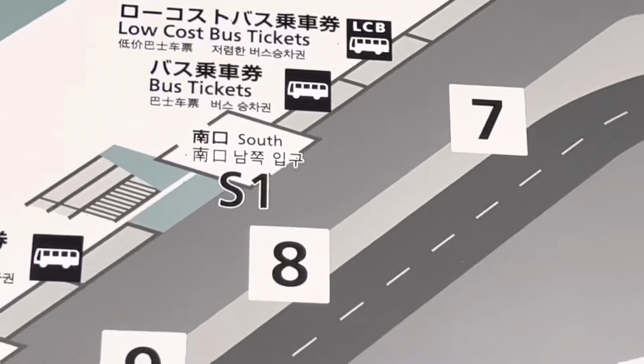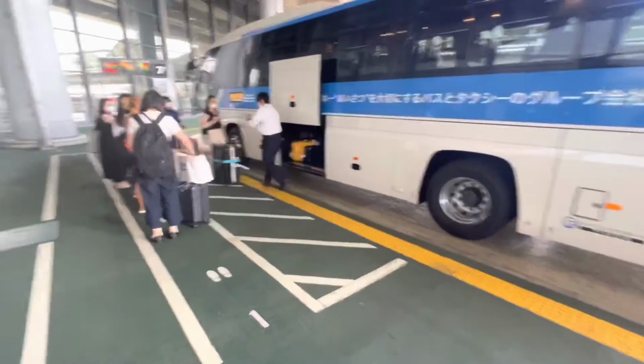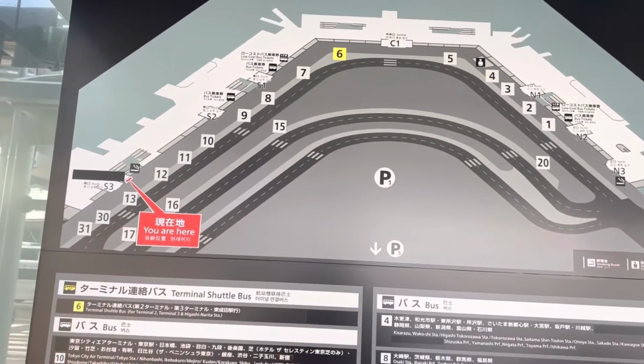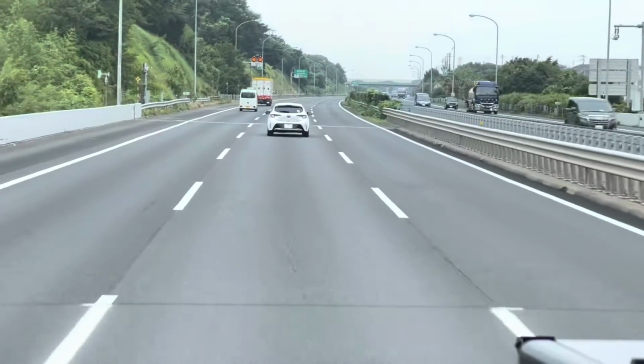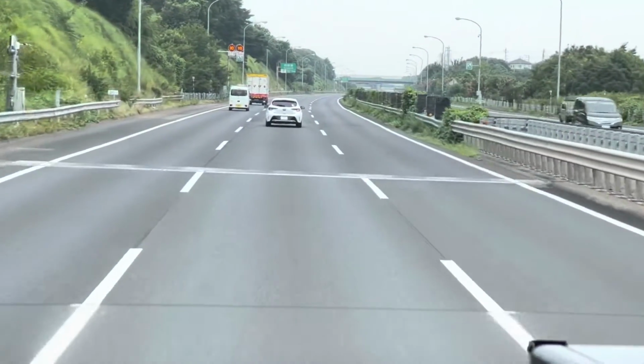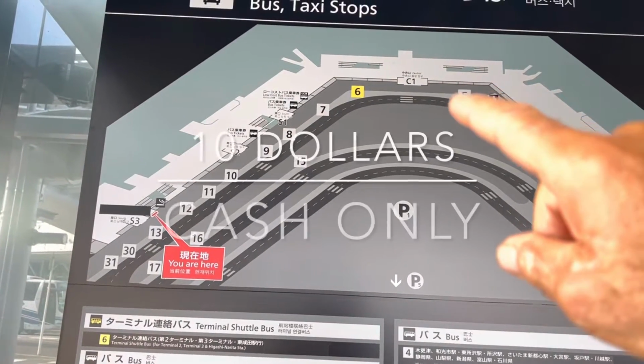You go to gate 7 and that takes you to Tokyo Station, which is just amazing. So now if you want to go to Tokyo Station, because I'm in Narita right now, which is about an hour outside of town, that's where the main airport is, and you need to meet us at Tokyo Station. I'm not saying you do, but if you did, for $5, $7, you can catch a bus for 1 hour all the way in.